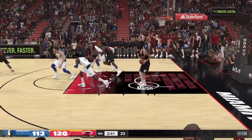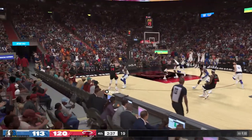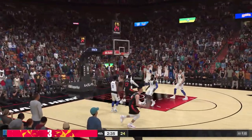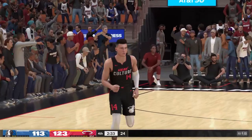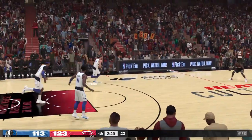Good on the second, so he hits one of two. And it's Butler with the ball. He'll bring it up for Miami. They've held a 12-point lead early. Shot's good by Hero. Coming into his own from distance, Hero is money. Dallas trails by 10.